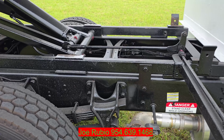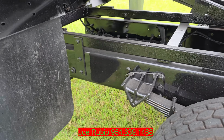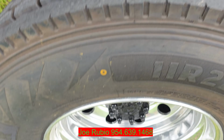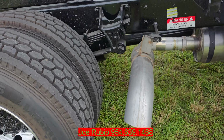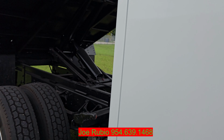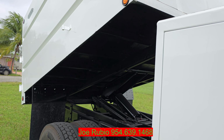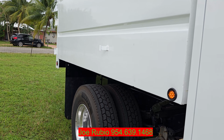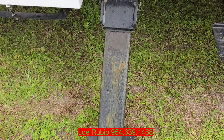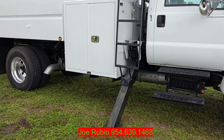Again, clean, clean truck, ready to go to work. Factory AC unit, beautiful truck. Brand new tires, Acola chrome rims, not simulators. No smoking. Fully serviced, fully greased, the bucket as well.